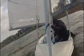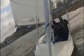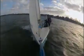This is me. I'm the short guy. My friend there is Matthew Botfield. My name is Rob Edwards. And the place is Rutland Water, early in January, fairly cold. We're using a boat called a Javelin.